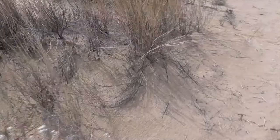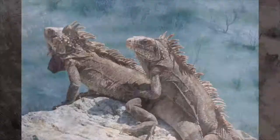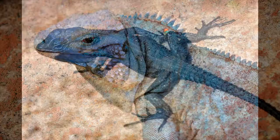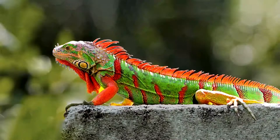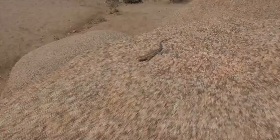Iguanas also come in different colors, but not as many. They are mostly found in varieties of gray, black, blue, and red. Like all lizards, it is rare to find an iguana with just one color, and the colors are more distinct during mating season. Number five, their size.